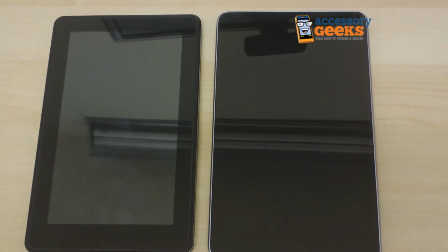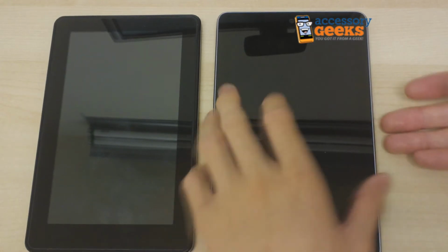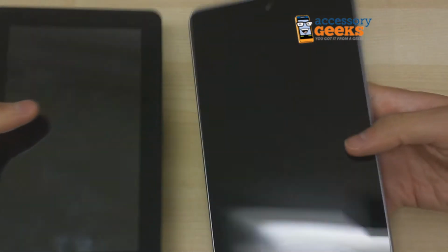Both of these are 7-inch tablets that retail for $199 for the base models, so these are pretty strong competitors against each other, and many people will be considering them if they're looking for a low-cost Android tablet. As you can see, both of the designs are very minimalistic on the front with no branding.